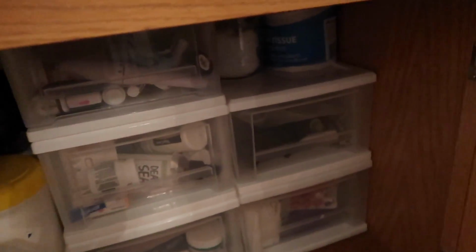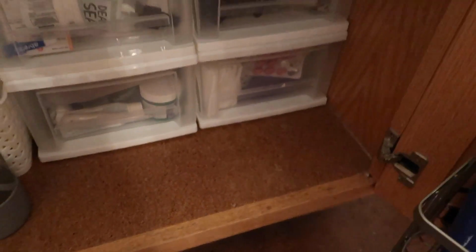Then it has this spot for my hair dryer, which I use every once in a while, and this actually closes no problem in the cabinet, and there's plenty of room because these drawers back here give a good amount of clearance in the front of the cabinet. So let's start here in these drawers.